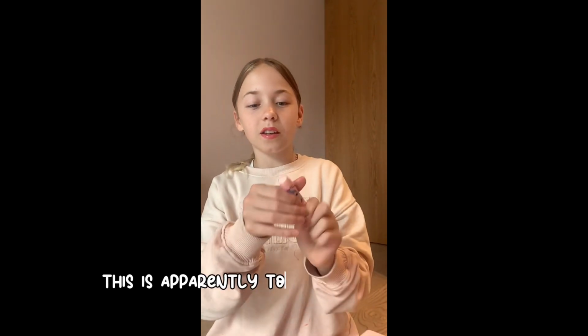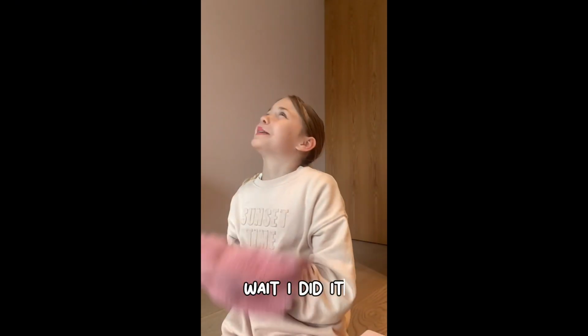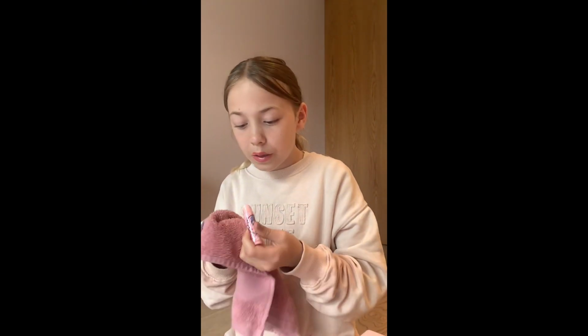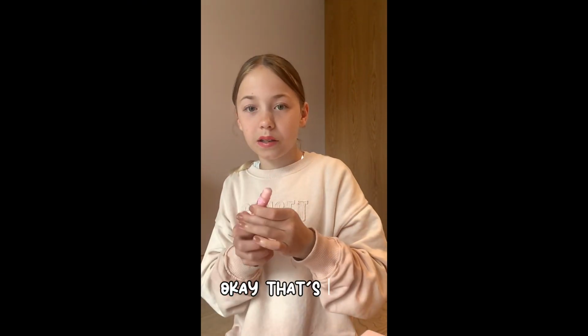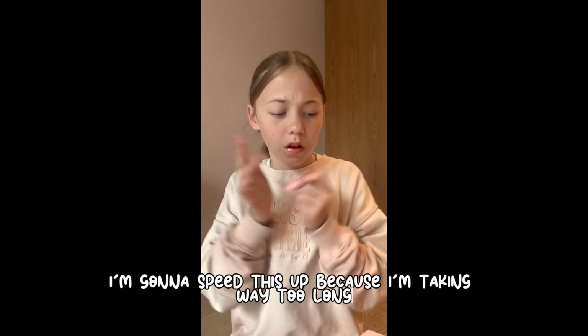This is apparently supposed to smell like cotton candy, but it smells disgusting. It's like an LOL one that I got when I was like 5. Oh, no, it's not. I got this recently. Why? I did it. Ew. Okay, that's done. That is just gross. Okay, I'm going to speed this up because I'm taking way too long. 3, 2, 1.